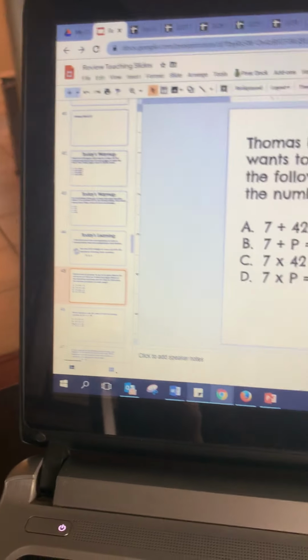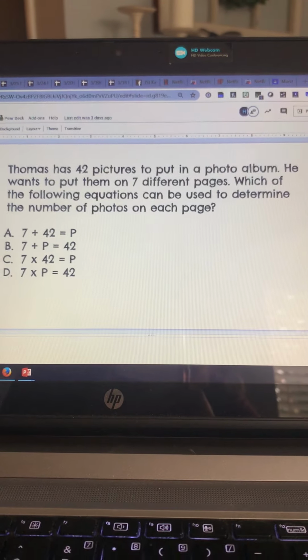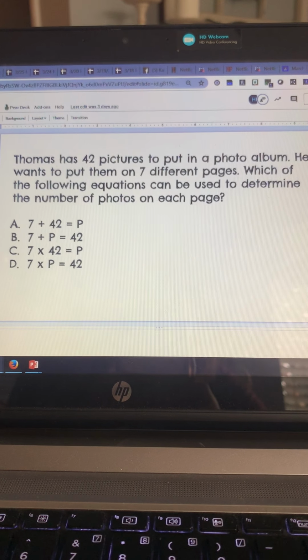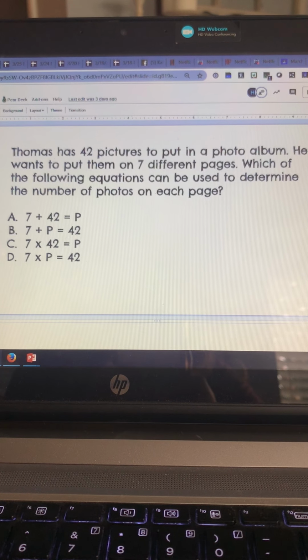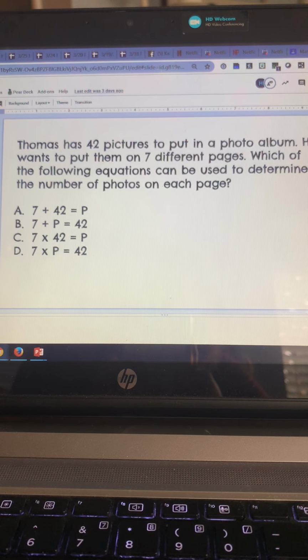All right, give me one more minute to erase the board. All right. First problem of the day. Thomas has 42 pictures to put in a photo album. He wants to put them on 7 different pages. Which of the following equations can be used to determine the number of photos on each page?